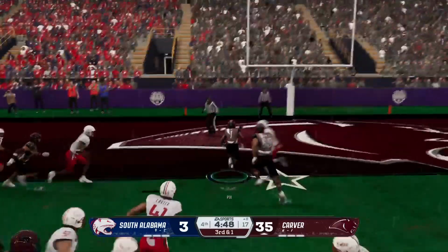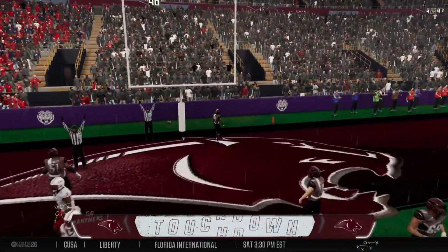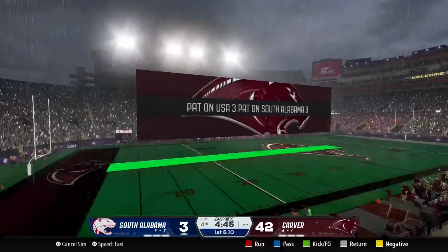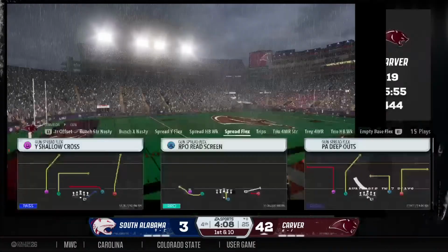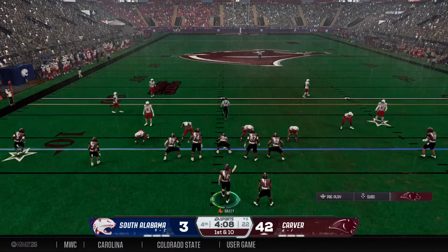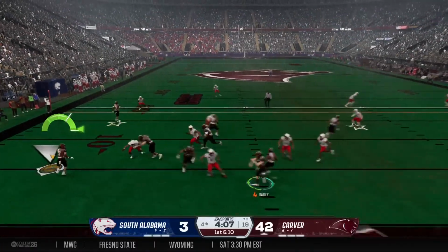Rides the back and leaves it on the option. And into the end zone for a touchdown. They tack on another score, and this offense starts deep in a hole.